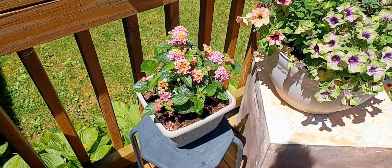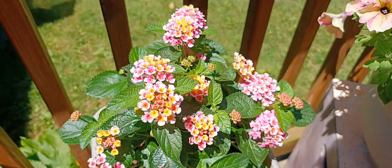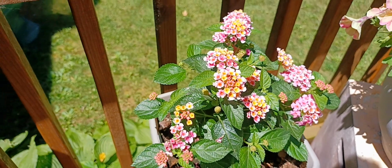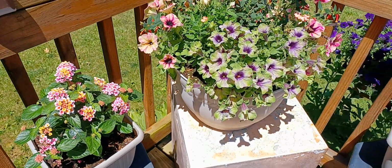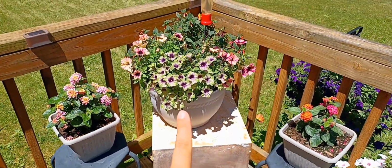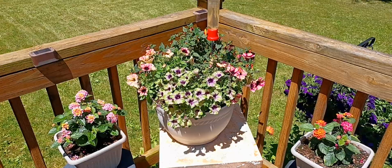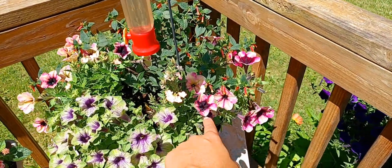And then we have the Bandana Pink Improved Lantana. Really beautiful pinks, oranges, yellow. Tons of flowers and buds on that. You can see a little bee on the petunias. So this is the Amazonas Plum Cockatoo. And then I have the Blackberry Jam over here, the Crazy Tunias.